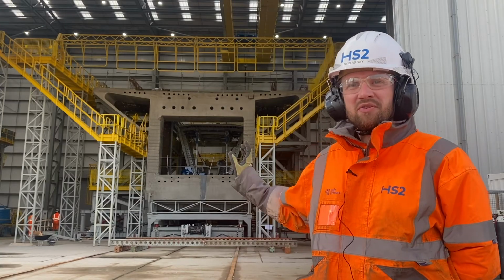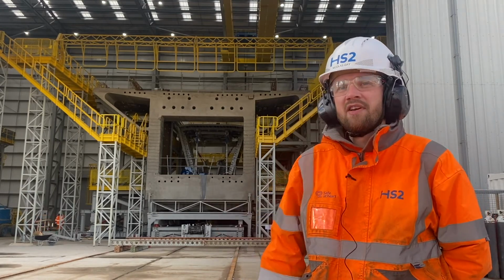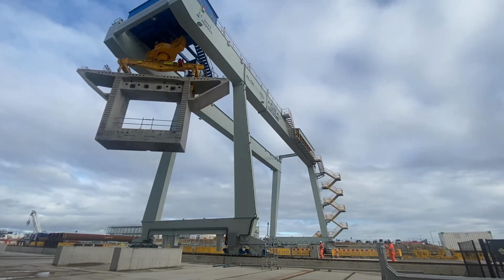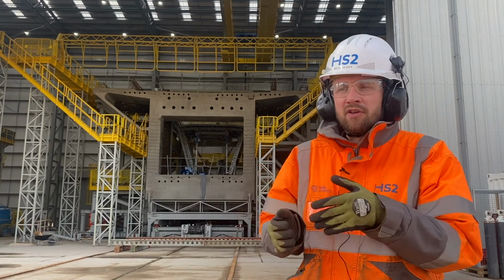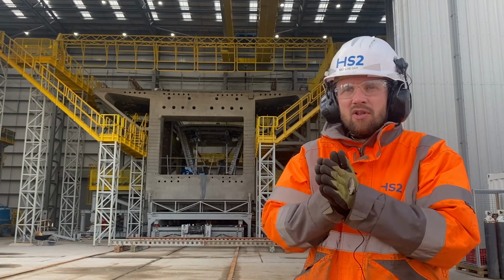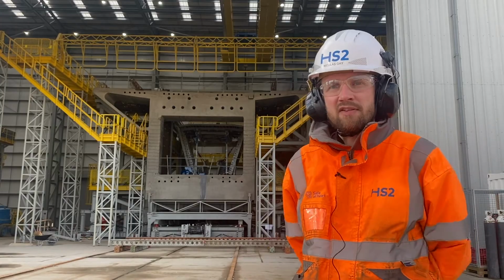Each segment is unique. We have 1,000 unique segments. They are each numbered, and they have all their geometrical characteristics which change from one to the other. Also the inserts that we put in the concrete are different from one to another. And we're using a principle called match cast. We pour a segment against the previous one, so that we ensure a perfect match between the two adjacent segments, so that when we are erecting them, we know that they match perfectly because they've been poured face to face together.